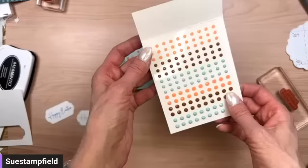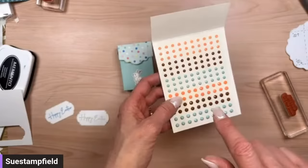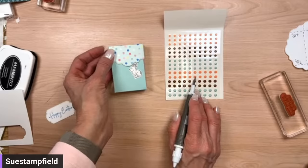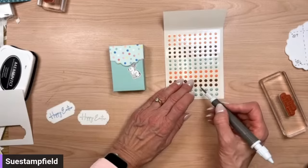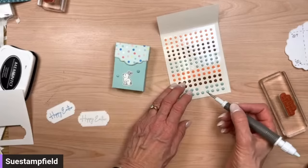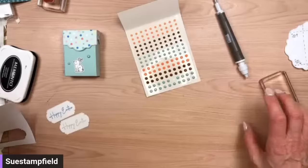Jennifer, what colors are these? I know we have Pool Party on here, which is why I pulled it out. Pool Party, I believe either Copper Clay or Pecan Pie. I'm guessing it's Copper Clay. And then this looks like Calypso Coral, actually. So we could add some little sparkly gems to our box. That would be cute. We can also add our other sentiment here.